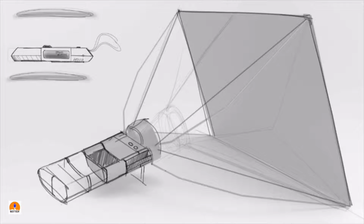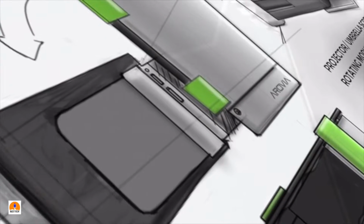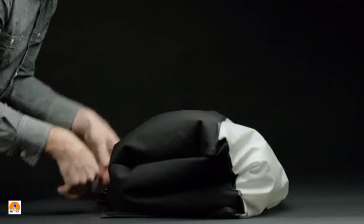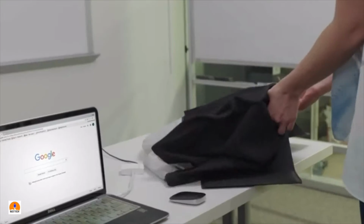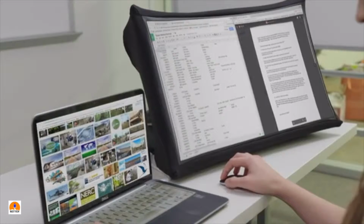So what if there was a way to have the mobility of a phone, tablet, or laptop without losing the benefit of a large screen? It sounds impossible, but that's exactly what we did. Introducing SPUD, the spontaneous pop-up display. SPUD is a high-resolution, 24-inch display that collapses down to the size of a book and weighs less than 2 pounds. This revolutionary product is the first truly collapsible display and the only device that gives you both portability and a large screen for entertainment and productivity.